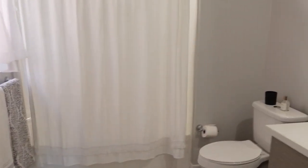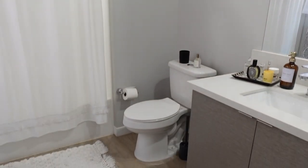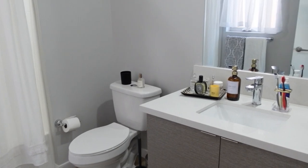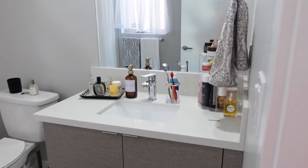And from this way, this is the bathroom. This is the master bathroom. It's nothing special. I think it's pretty plain. I'm not really the biggest fan of the finishes in this apartment, but it works. There are no medicine cabinets, so I had to use all the counter space.